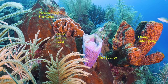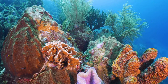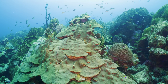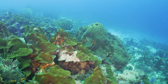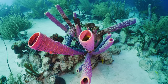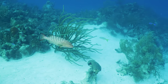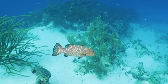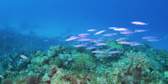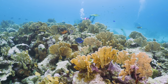A purple vase sponge appears within a mountainous star coral, an orange tube sponge, and a scaled lettuce coral. A yellowmouth grouper bumps his partner. A purple tube sponge. A tiger grouper. A school of bogas. A field of blade fire coral.